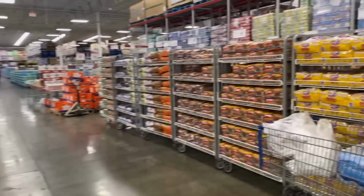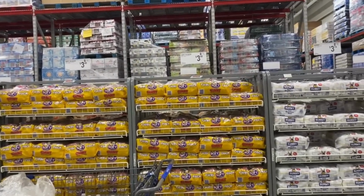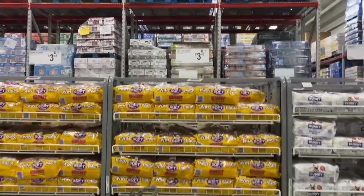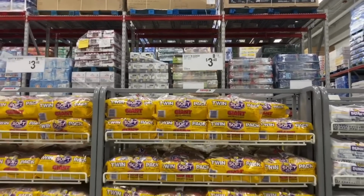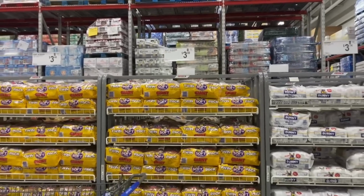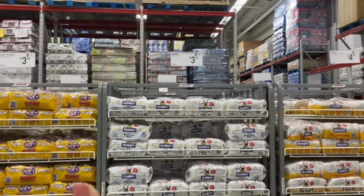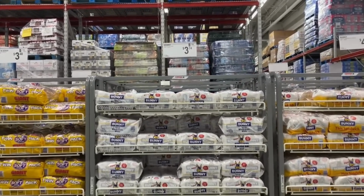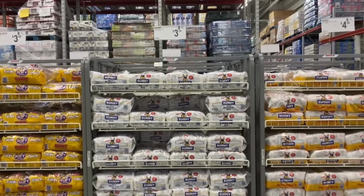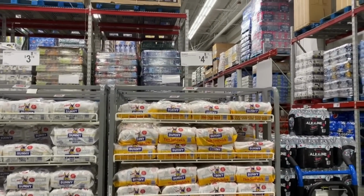Okay. Over here, the bread. Alrighty, this twin soft pack giant bread here, Soft and Good, is $3.48. Clean white bread, you get 2 packs, 44 ounces. Bunny white bread, 2 packs for $3.74. It is the whole grain.